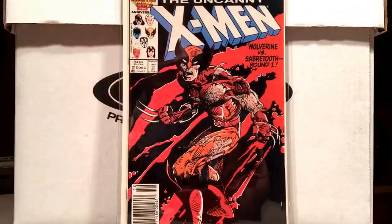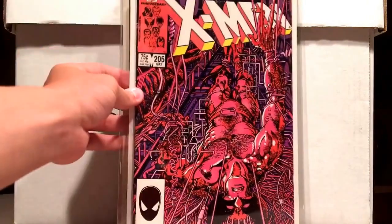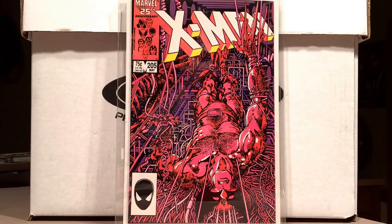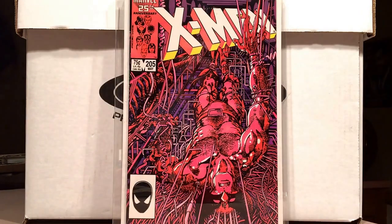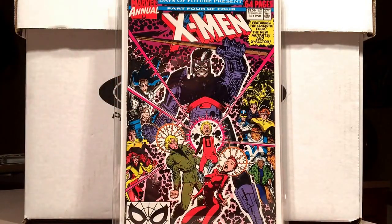Uncanny X-Men 212, first Sabretooth and Wolverine fight. X-Men 205, just love that cover. I don't know if he's in the Weapon X program, but that kind of looks like what's going on right there. Here's X-Men Annual 14, the first appearance of Gambit.